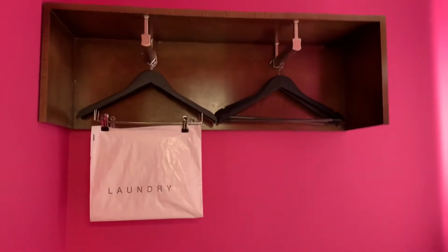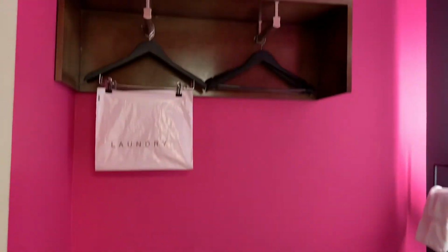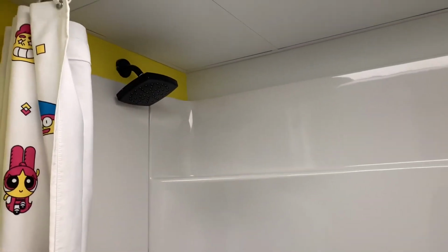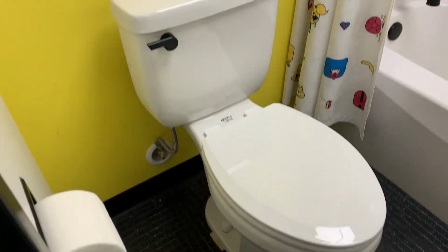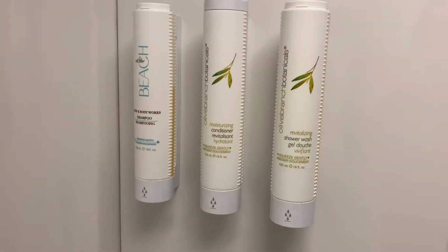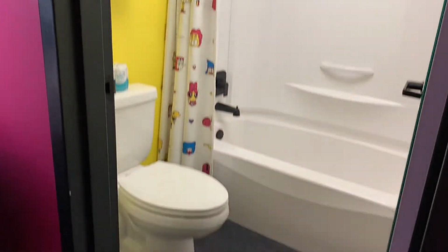We have extra storage right here, as you see. Some hangers. And towards the right, we have the bathroom. We have a shower with a tub. Very nice and clean. We have more towels. And that's the commode. And a whole body mirror. And there's also shampoo, conditioner, and shower wash. The bathroom looks very nice and very clean. And there's a trash can. Look at the rugs, very nice.